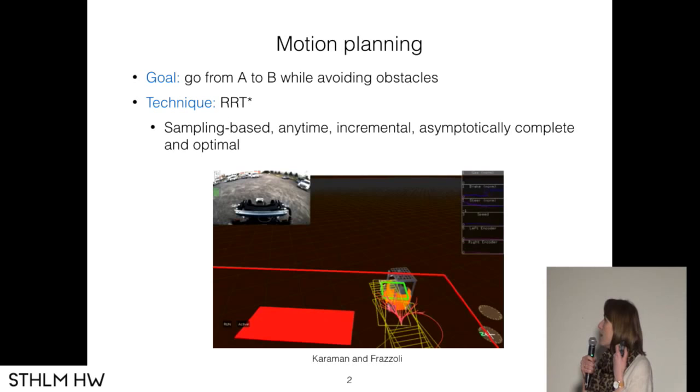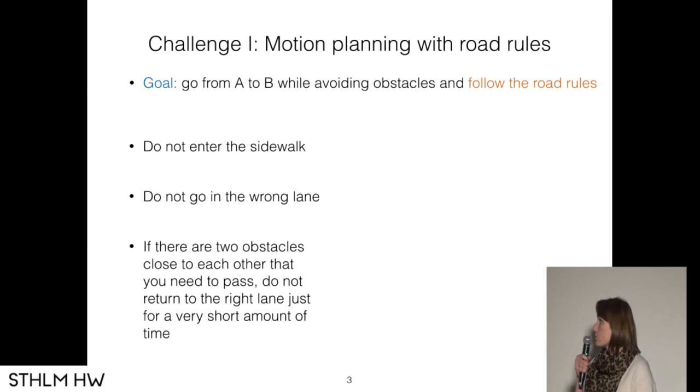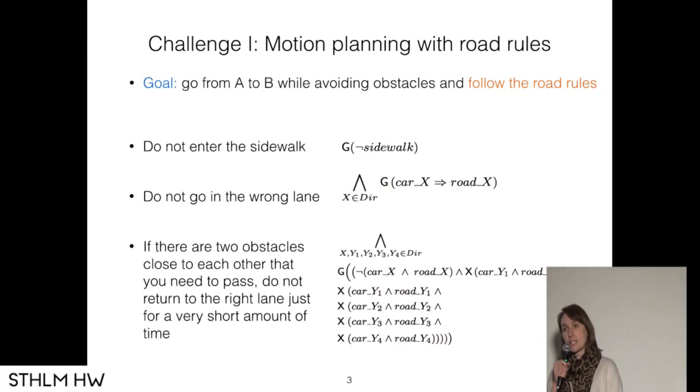Now in autonomous driving, the problem is that you have a bunch of road rules on top of going from A to B. Those road rules could be something like do not enter the sidewalk, do not go in the wrong lane. If there are two obstacles close to each other, do not do crazy stuff, do not go to the right lane, then back to the left lane. There is a Vienna Convention that states all of these rules. It turns out we can take these rules and specify them in some kind of logic, so suddenly we have them rigorously captured. Don't worry about how we really do that. Let me just say it's a temporal logic, somewhat close to propositional, with a bunch of other operators. People are working on formalizing the Vienna Convention into this so that we get a complete set of rules.